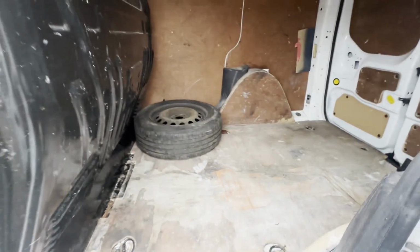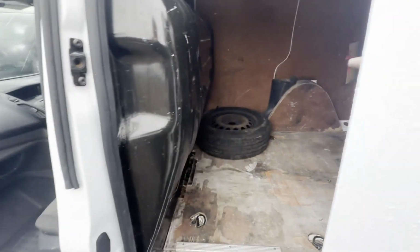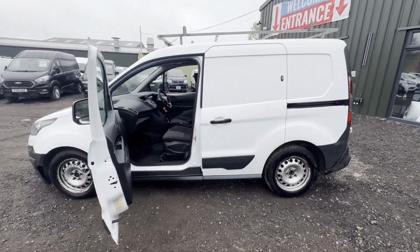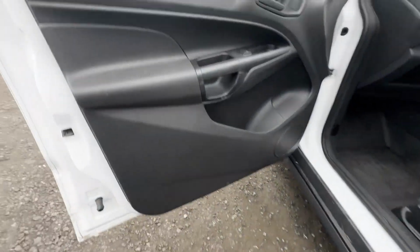Condition summary, bodywork is very clean. Interior is in decent, average condition. Rear load area is in decent, average condition, genuine honest work van.